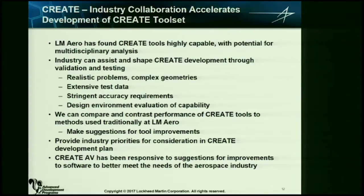So, I just want to say I think it's been a good collaboration, and the need is there to continue to work the software in order to make high-performance computing really pay off for the aerospace industry.